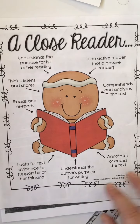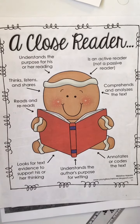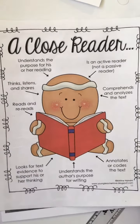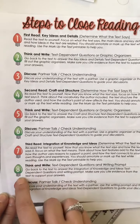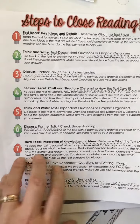Remember, a close reader is one who goes back and rereads the text several times to make true understanding of what the author is trying to share. In today's activity, you are going to be completing the last 3 steps in your packet. You're going to be completing steps 7, 8, and 9. So very similar to the steps that we had yesterday.